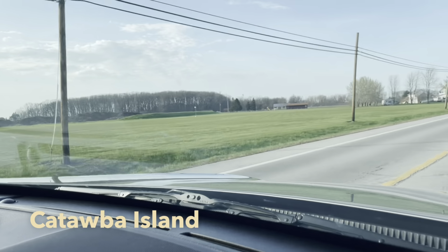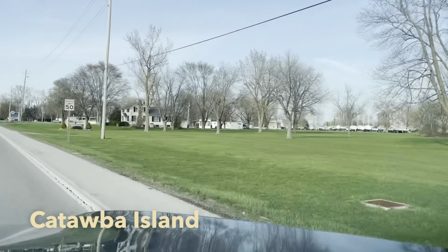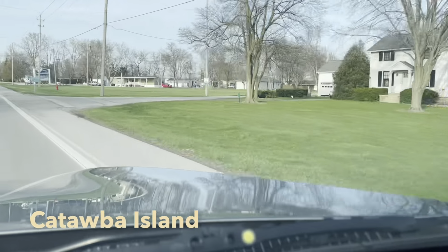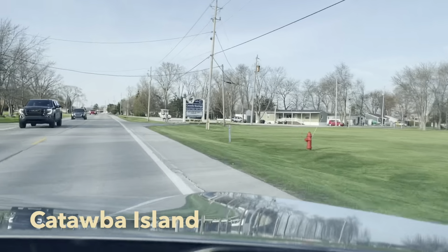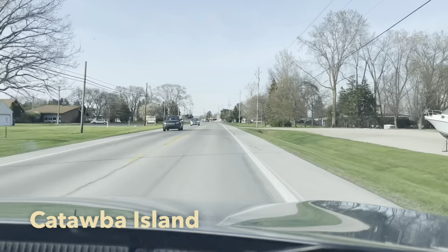Nowadays, one of the island's biggest attractions is its accessibility by boat. This brings many boaters from the surrounding northern Ohio lakeside areas to come to Catawba to enjoy their vast marina services.